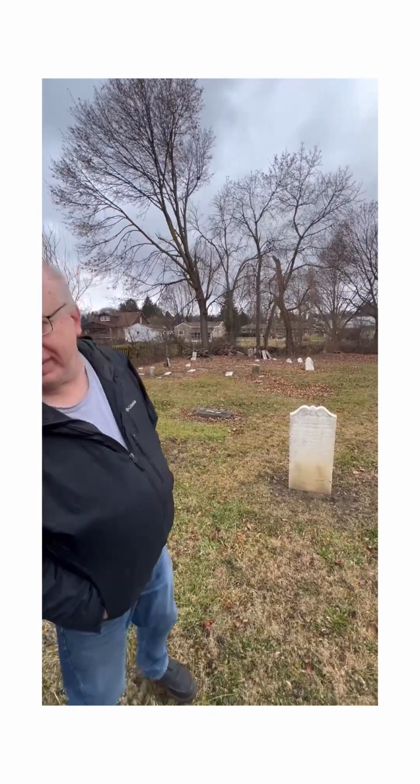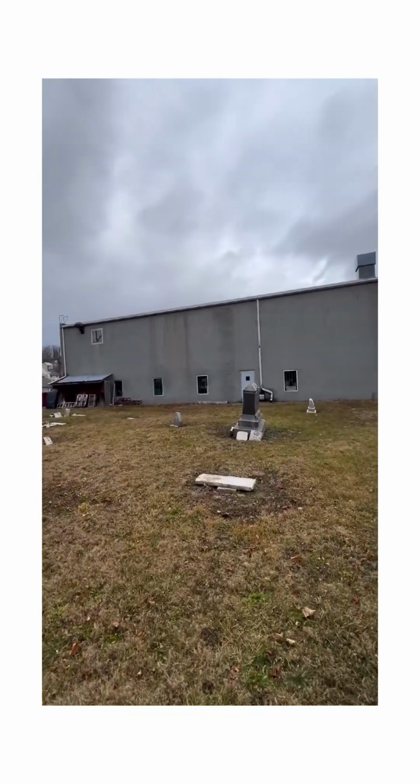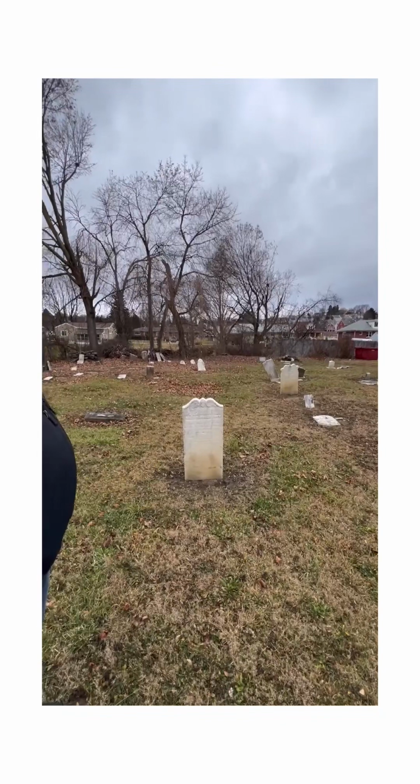Anyway, here we are toward the back of the cemetery here. Again, the old church was to the left of where I'm standing. A number of these, you can see they've been cleaned, which is good. That makes them a little bit easier to read.